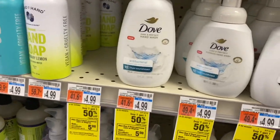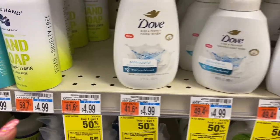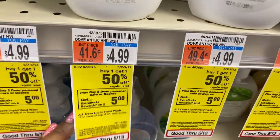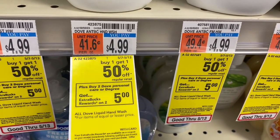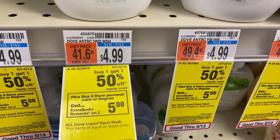Now they're saying that it's a glitch in the Ibotta for this one. As you can see, they're all gone. But it is what it is. We're still gonna get some hand wash. This is still a good deal. You buy one at $4.99, you get the other one half off. And then when you buy two, you get $5 off. So that's basically like buying one, getting one for free.